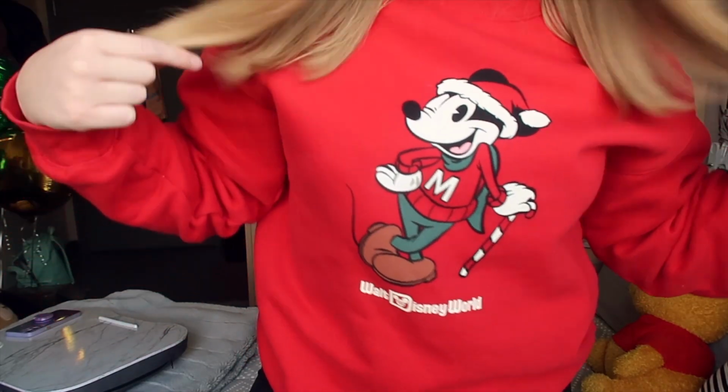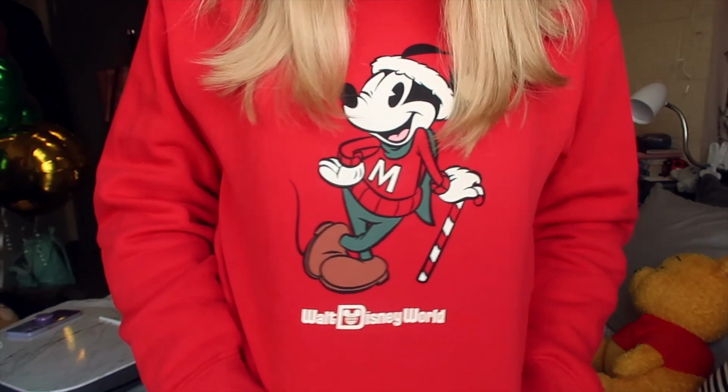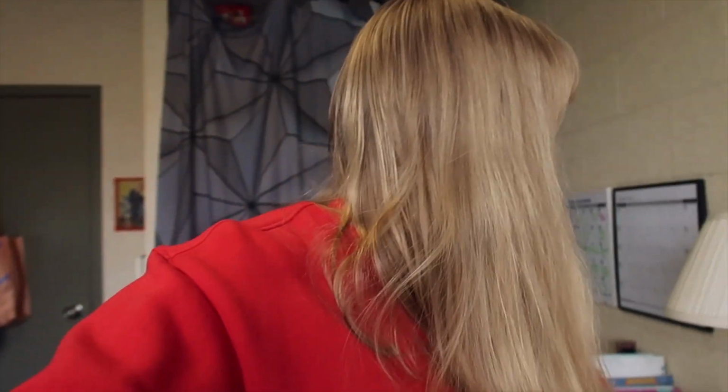And I have on my new Mickey sweater, which I got while I was in Florida. I'm kind of obsessed with it. You will be seeing it in a ton of videos, I am sure. This is my first coffee of the day in my Disney Christmas mug, also that I got from Winners for like $10. And then I just have my normal coffee in there now, but I did get also a Joffrey's Christmas Disney coffee too. So we have all the Christmas Disney vibes going.